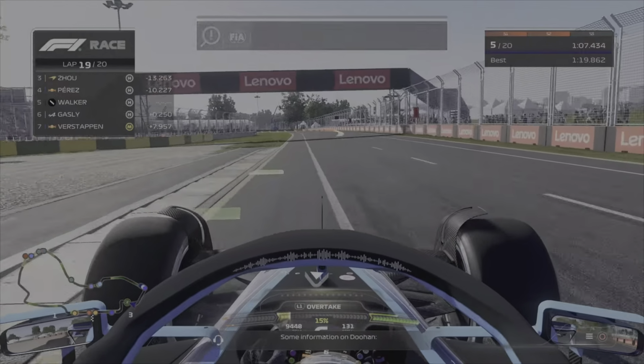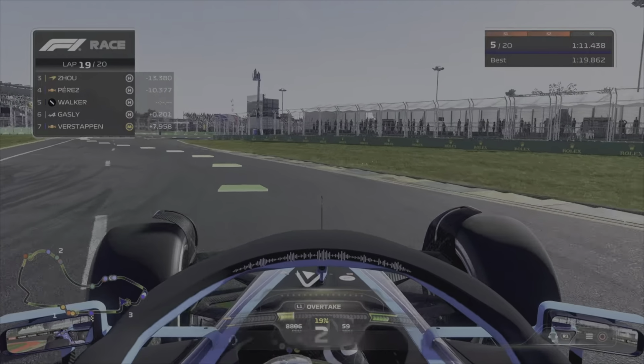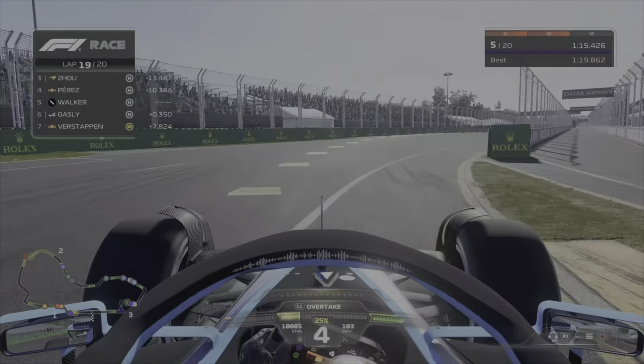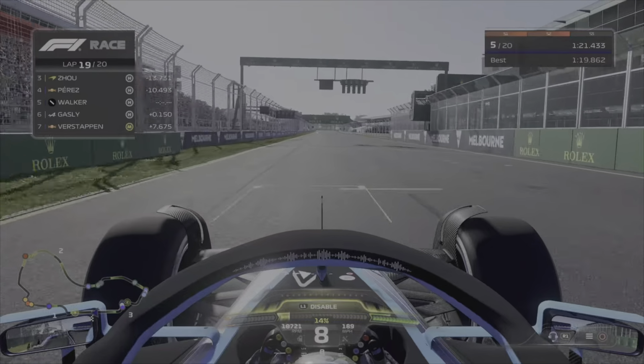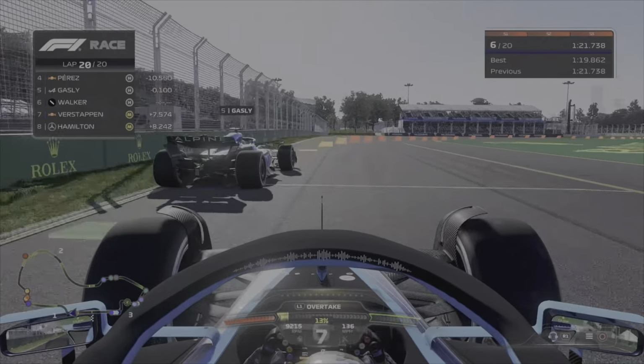Some information on Doohan. Right, they've got a serious car issue. It looks like they're retiring. Final lap, push, push.